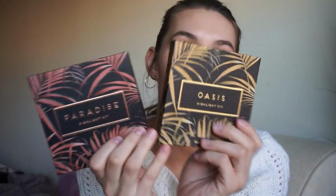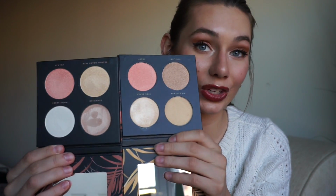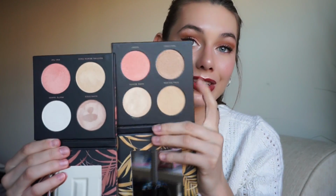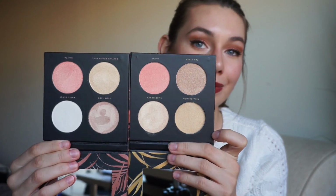All right, 2 palettes left, guys. The last 2 are called Paradise and Oasis. And again, they're both Bad Habit palettes. What I'll say about these is they look pretty much identical. They actually just look like these 2 shades are flipped on this side, which is really interesting. I didn't actually notice that because I've opened them separately. I didn't know that they were the same. I mean, there's definitely a little bit of a difference. So we'll try Oasis on this side and Paradise on this side to compare.